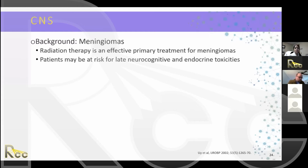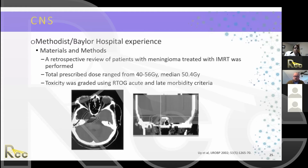Moving on to the next tumor site, which is meningiomas. We all know that radiation therapy is an effective primary treatment for meningiomas. However, these patients with meningiomas can live for decades on end. And so they're definitely at risk for late neurocognitive and endocrine toxicities.